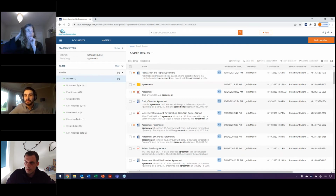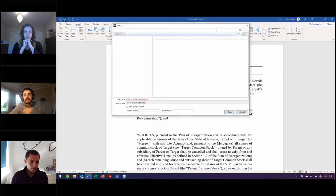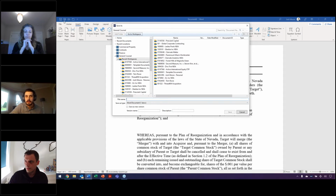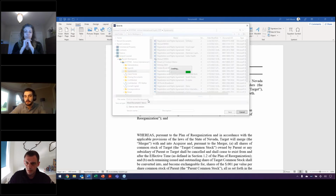Now, when it comes to creating files, if we jump over to Word, we have native integration with all the Office suite. I have a document here, I want to save it into NetDocuments. All you gotta do is hit Save As. It's probably the same button you click today. And when you do, you're brought into NetDocuments, at which point you can navigate in really to any folder you have access to and save this particular file.